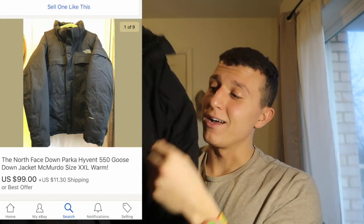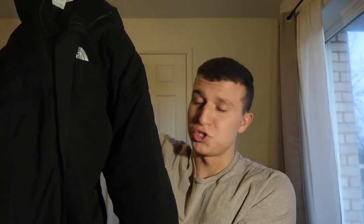So I know this will sell great, a great North Face, and I make sure when I purchase this North Face jacket that the zippers are functioning. A lot of times people will get rid of these jackets because the zippers are broke, and that really lowers the value. So I was super hyped to find this North Face, and it kind of got me started.